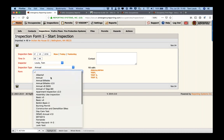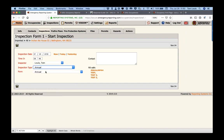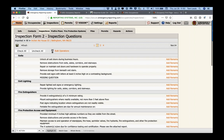What I'm doing is selecting the inspection type, again built by you, the customer, with forms built by you, and contacts pulling from this tab. Then I go ahead and start my inspection. Here in the inspection itself, these categories and observations were built by me, or in your case, you. The workflow, again talking about streamlining, is the topic of today's boot camp.